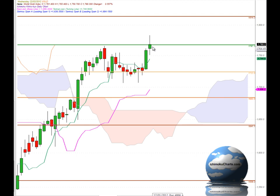This indecisive candle, as I've said, has set the market up for a potential change of trend, so we do need to watch for a lower high and lower low. The Tenkan-sen will be the first level of support for this market if we do trade lower from here. 1745 is where that Tenkan-sen is at, and we do have strong support between 1723 and the lows of these candles here around 1706, 1707 roughly, and very strong support there.